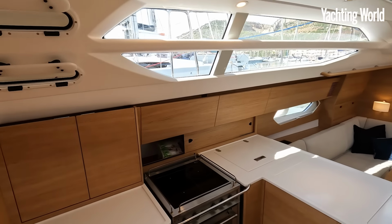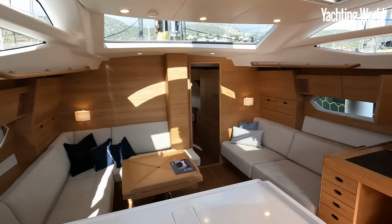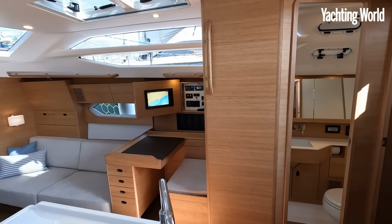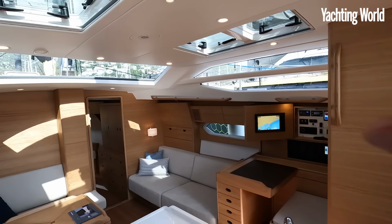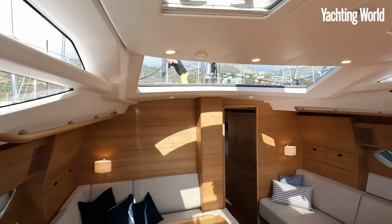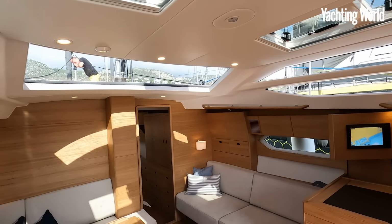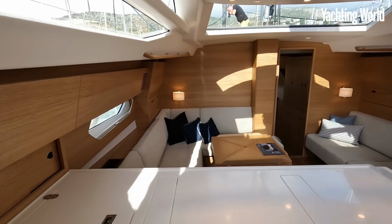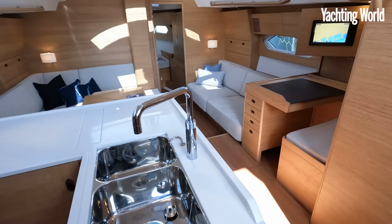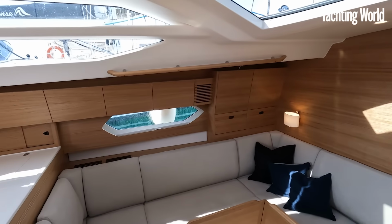But once you're down here, look just how much space and light there is. It's almost reminiscent really of an older pilot saloon design, in terms of, you know, having those massive coach roof windows each side, and indeed forward facing coach roof window. It's just astonishing how much natural light is on here, really. And you can see straight away it's got a lot of woodwork on here, a lot of oak on this boat. If you can imagine with white bulkheads or whatever, it would appear even more voluminous than it already does.